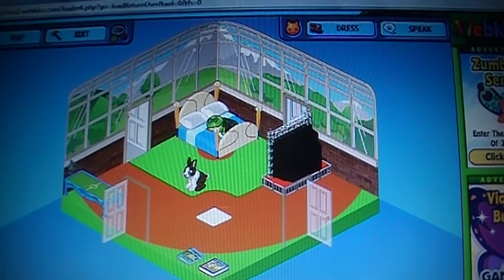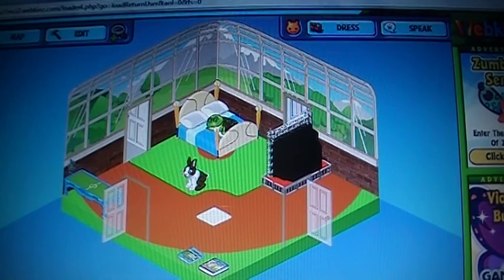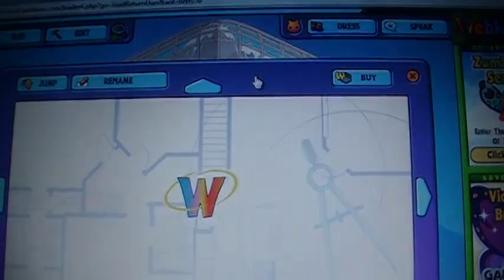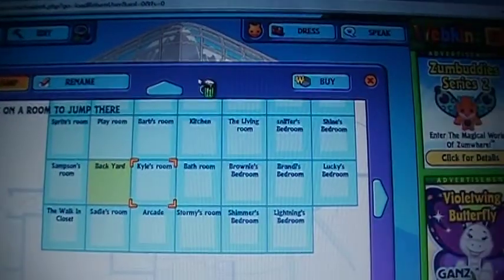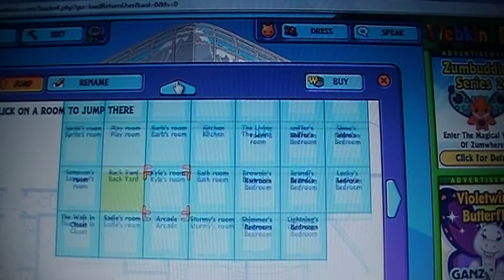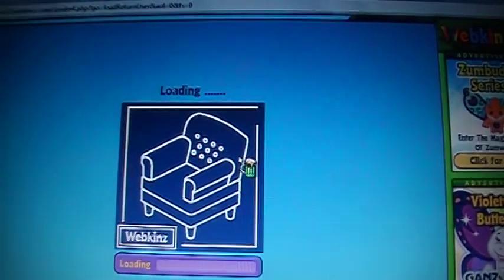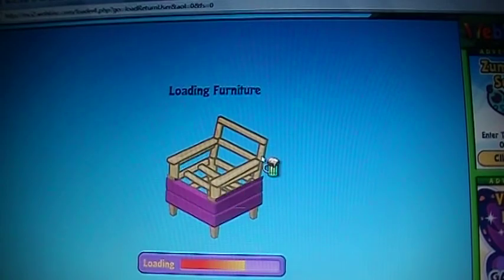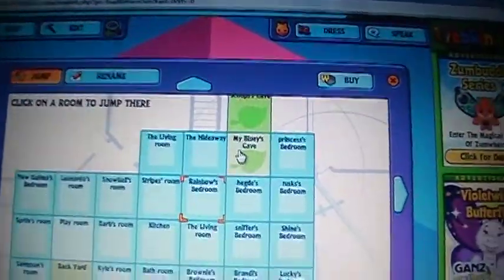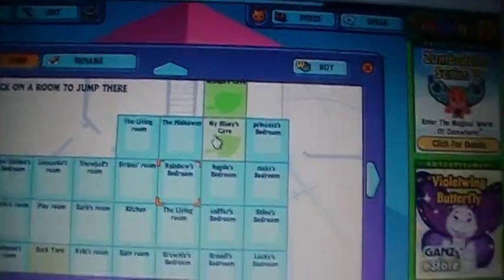Let me feed her food. Oh, she's full. And I think she will share a room with my cotton candy bunny. But she's so cute in real life. Look at me. She just looks like a Mocha.